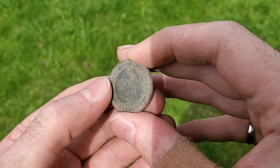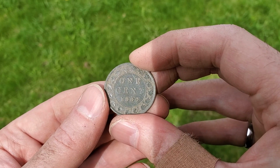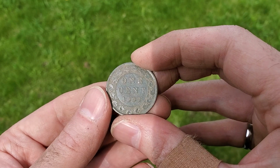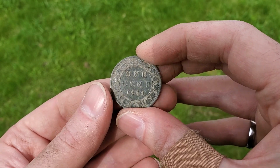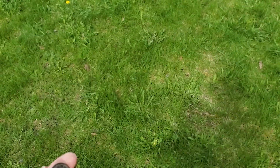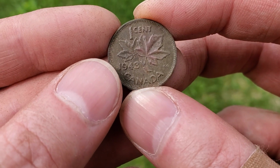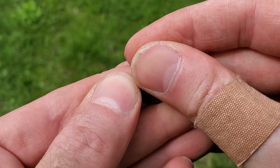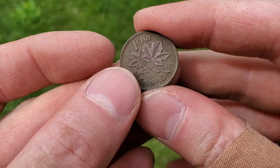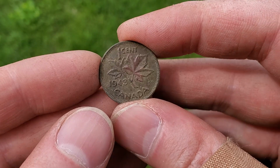All right, an absolutely beautiful example of a coin, and once again I've been dancing between the bits of aluminum roof flashing which sound strikingly like large cents, but we'll keep going. Absolutely thrilled with that. Well, I headed around the back of the property and I found this pretty crisp 1943 George VI penny. So we're kind of getting a whole bunch of different generations of coins on one property, which is something you see quite often.